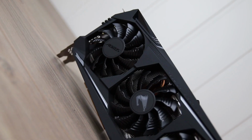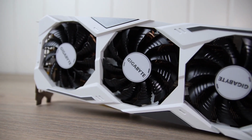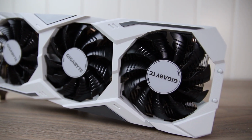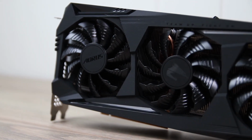This is Untitled Export, and today we are testing which GPU is best for ultra-wide gaming, the 5700 XT or its arch rival, the 2070 Super. We will be testing at both 3440 by 1440 and 2560 by 1080. Representing the 5700 XT is the Aorus model, and representing the 2070 Super is the Gigabyte Gaming OC model.